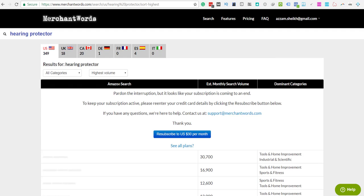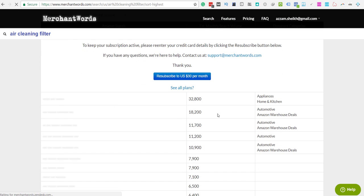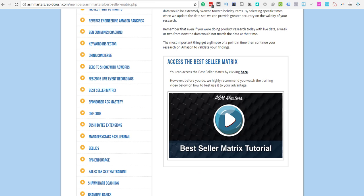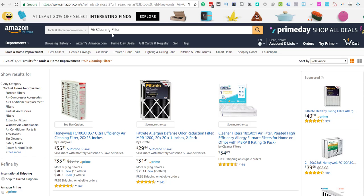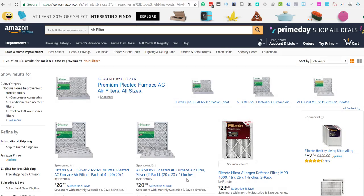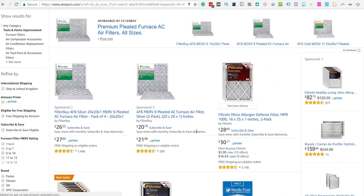Again, I take that to Merchant Words and put that in there. I can see there are 32,800 searches. But search terms can work really well when they're shortened abbreviations of it. So it lets me know, I can see air conditioning filter, air compressed filter, air filters, and all of these different sizes. And so you should use the auto suggestion to your advantage.